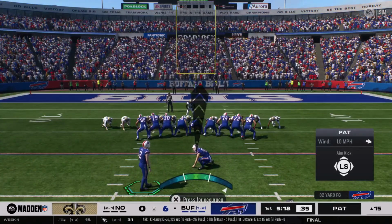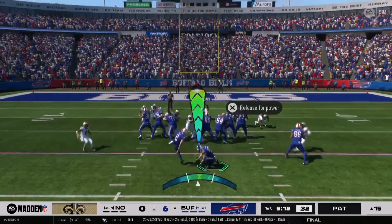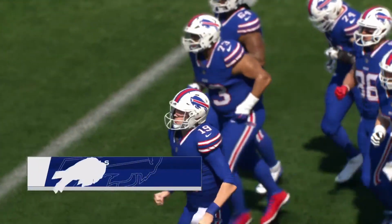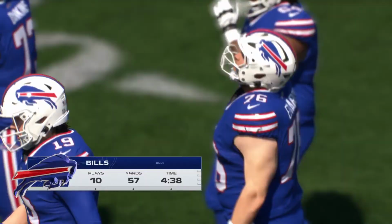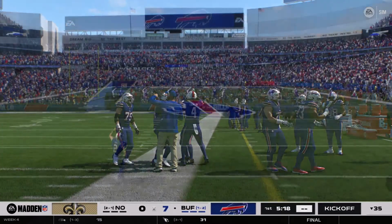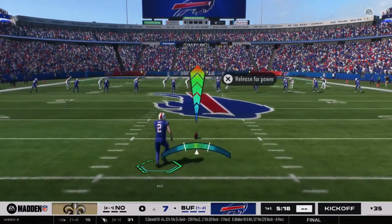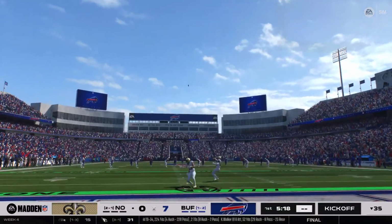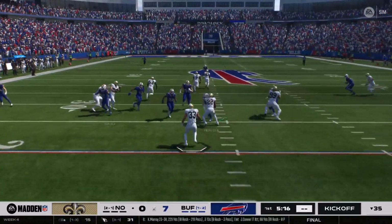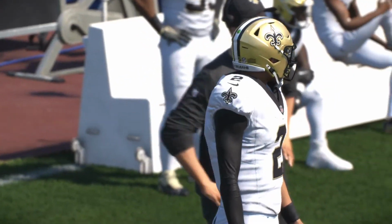Tyler Bass on for the extra point attempt. He hasn't missed an extra point all season, and he won't miss this one either. And it's 7-0. After the touchdown, Bass to kick it away. Make it to the 25.